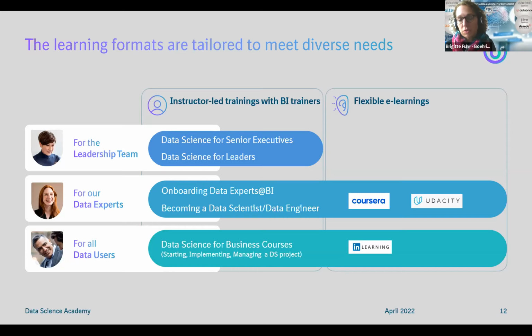Like I said, for the leadership team, we have purely in-house instructor-led trainings for the senior executives, but also for what we call the mid-level decision makers, which is a little bit of a longer course. Here we have a day for decision makers on the mid-level, so that they can also get an understanding of the decisions they can drive in their area.